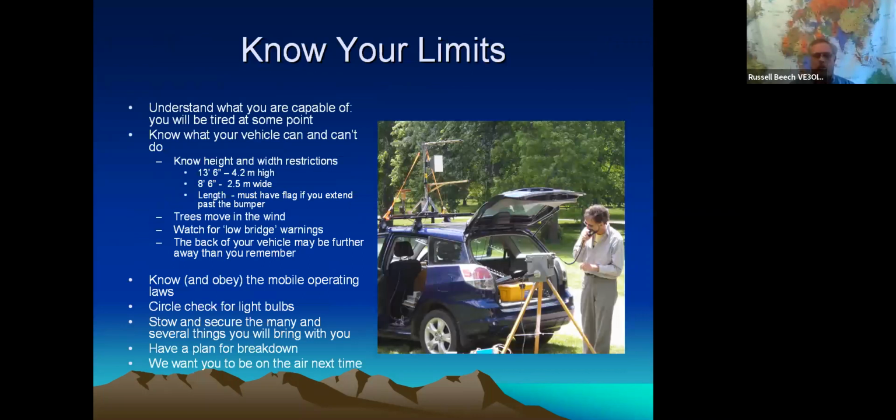Know your limits. This is another facet of the fact that you're driving during a contest. You're doing more than you normally do. You have to know how well you drive. You have to know how tired you can be. You have to know how much energy you can put into driving while you're contesting, and how much contesting you can put into it when you're driving. Don't overextend yourself. Be aware of your vehicle and be aware of road rules.